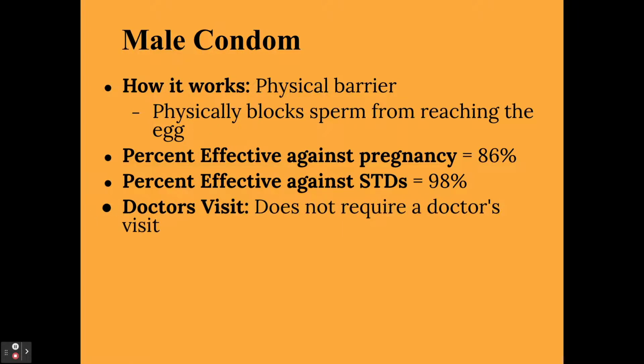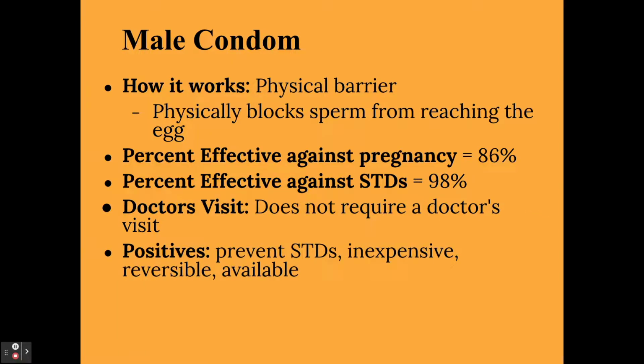It does not require doctor's visits. This is something you can go buy in the store. So, any sort of CVS, any sort of drugstore is going to have condoms available. Planned Parenthood also has them available, and I believe they're free. Some positives, they prevent STDs. They are inexpensive, they're reversible, and they're very much available to anybody who needs them.